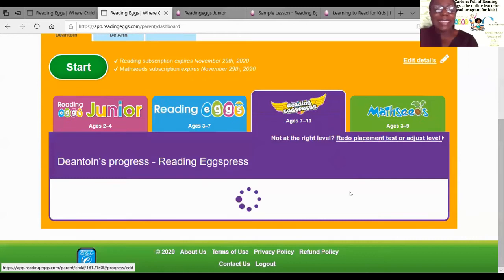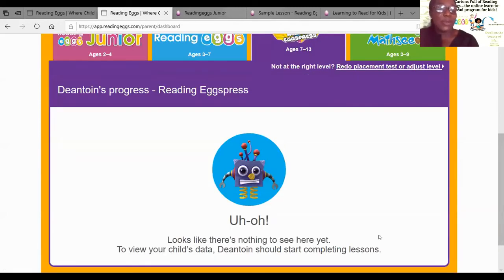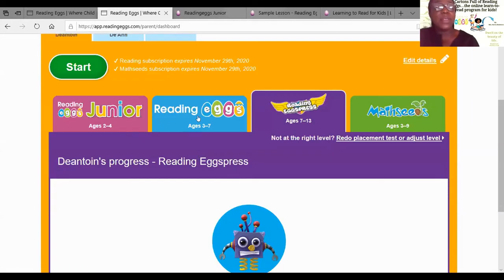So like I said, Reading Express, I am unable to access Reading Express. After he would have reached level, I think it is level 60 or 70, is when he will be able to enter into Reading Express. So like I would have said earlier, some of them you are able to work in even though your child may not be at that particular level, okay? So because it assesses the children and it puts them at their pace, and that is set for the entire program.